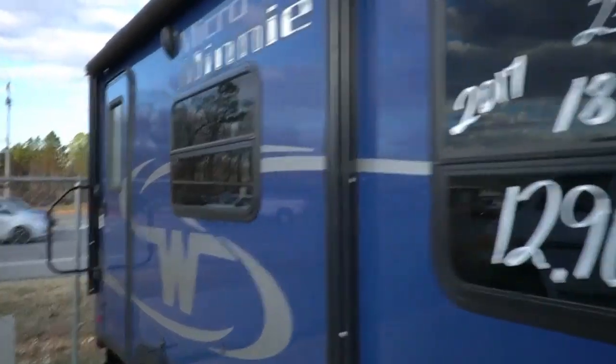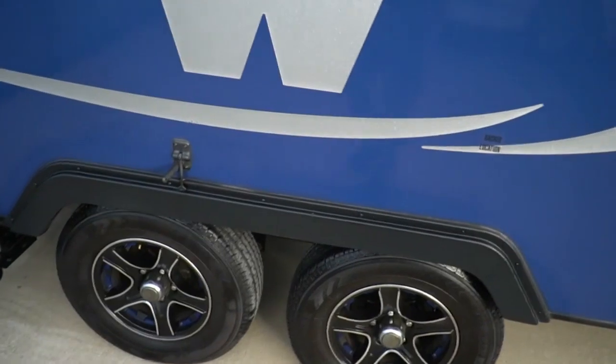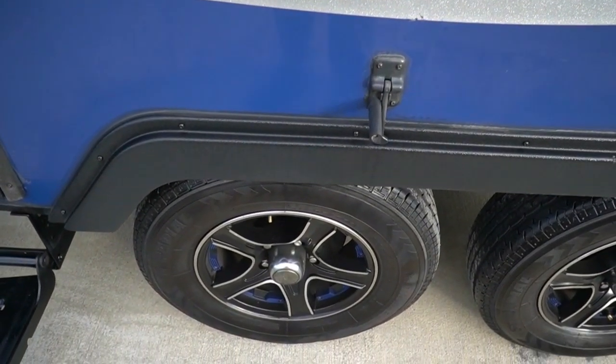Needs a bath. We just got it in, literally just parked it. So my guys will come out here and wash it shortly, or probably tomorrow. I like the wheels on it. They really look sharp. Look at that. It's got blue behind the wheel to match the trailer. Cool. Let's look inside, guys.